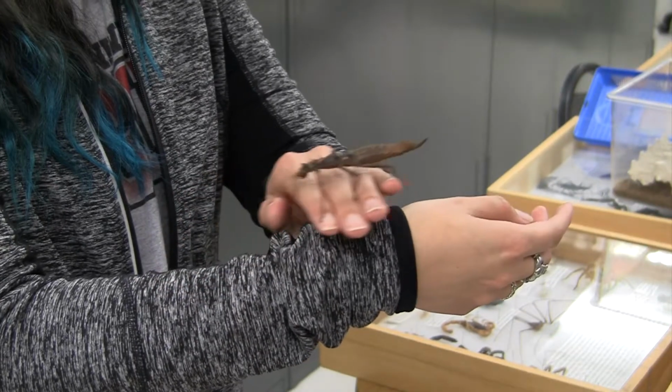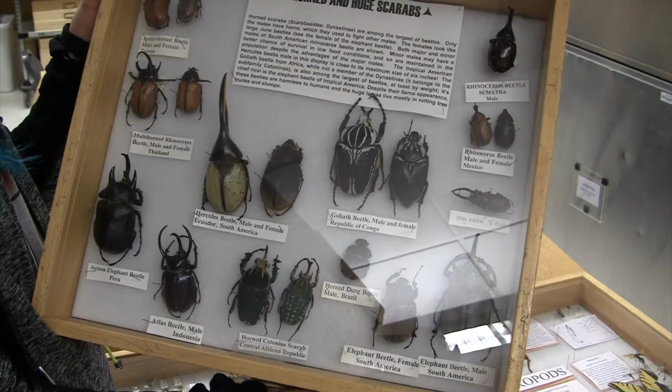We have over 500,000 specimens in our collection, some dating back to the 1850s or so. We do have some very old specimens here. The Arthropod Museum is very important here on campus.